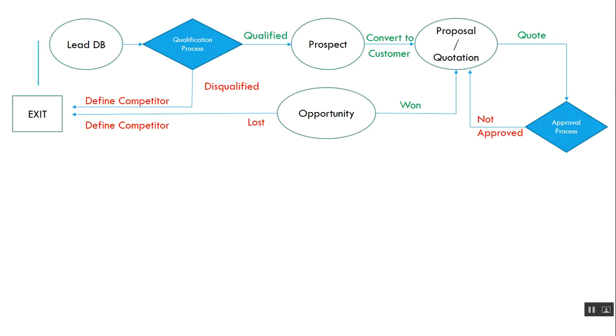If not, if the customer wants you to make another renewed version of that quotation, you make a renewed version of that same quotation so that there's a mapping between the previous quotation and the new quotation. It again formulates a revised quote, again goes for an approval process. Once it gets approved, you receive a purchase order from the customer also, then you register your sales order.